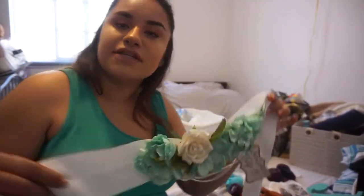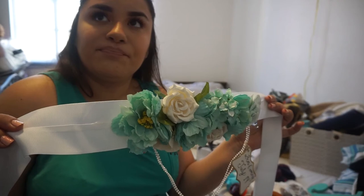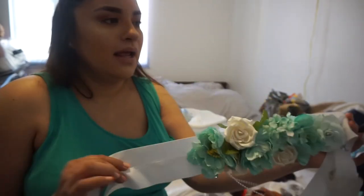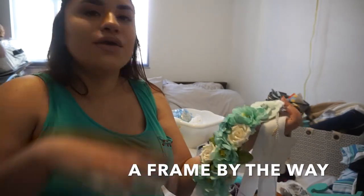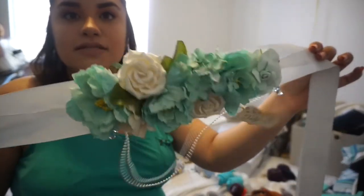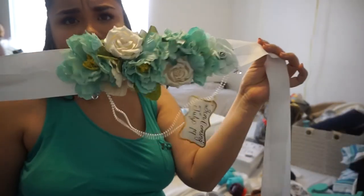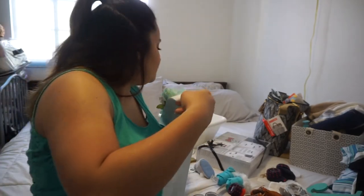I do have a plan for this. What I am going to do is, I want to get like a cuadro, man, I don't know how to say that in English, where you guys put pictures and stuff like that. And I kind of want to just fold it and have it somewhere, because this is memories, guys, to keep for sure. This is super, super cute.